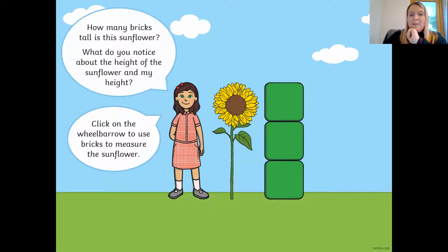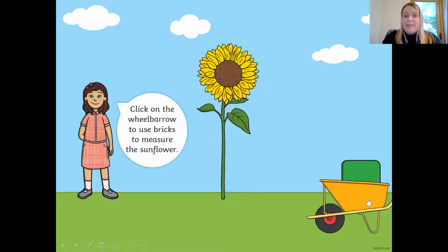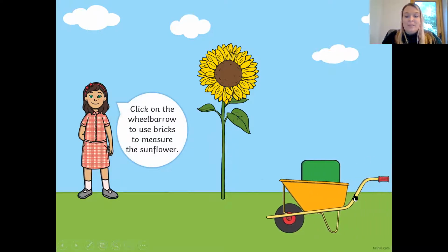Okay, so what do you notice about the height of my sunflower, and my height? What do you notice? Well done if you said they are the same. So Sophie, the sunflower, and the 3 blocks are all the same height. Okay, next one. What do you think it's going to be? Let's have a look.